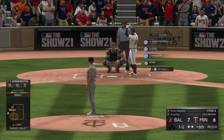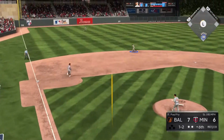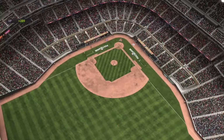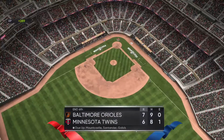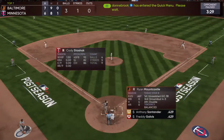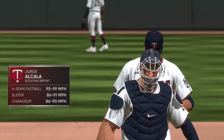Oh, and he was fooled that time on the pitch away as he went around for strike 2. Hit to short. Throw on to first gets him, and the side is retired. 7th inning ready to roll, and that'll bring up Ryan Mountcastle. Jorge Alcala comes on now, and he'll take over with nobody out in inning number 7.